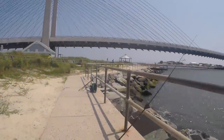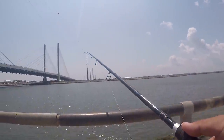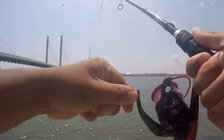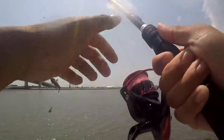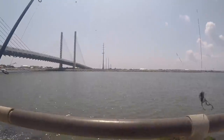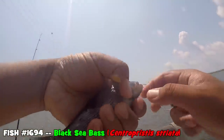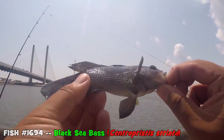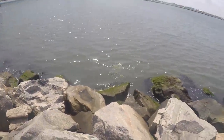Got a hit over here. I don't know if the fish is still on, but oh, it's on. It's a croaker. So the school of croaker is back. This is what the croakers do. Oh, wait, it's not a croaker. Man, I thought it was going to be a croaker. Turned out to be a little black sea bass. Whoa, Centropristis striata. Second species of the day. All right. Oh, bro, we already got enough of those in New Jersey.